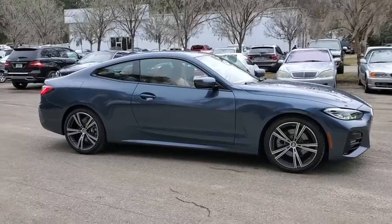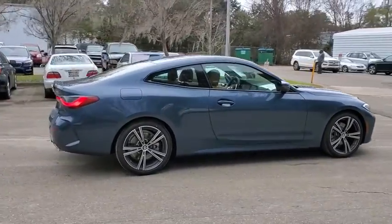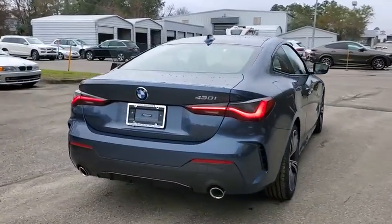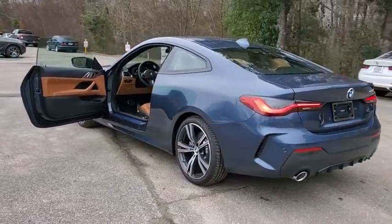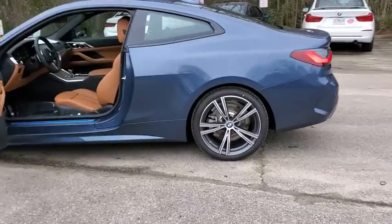We are pleased to show you the 2021 BMW 4 Series. The BMW 4 Series is a powerful machine which comes with impressive handling, upscale interiors, and it delivers on BMW's ultimate driving machine. Here are some of this vehicle's great options.